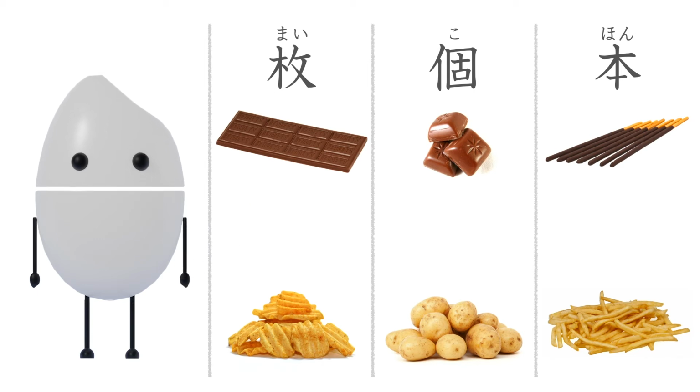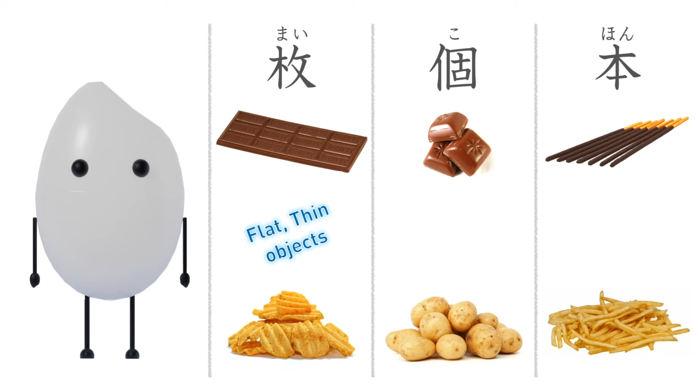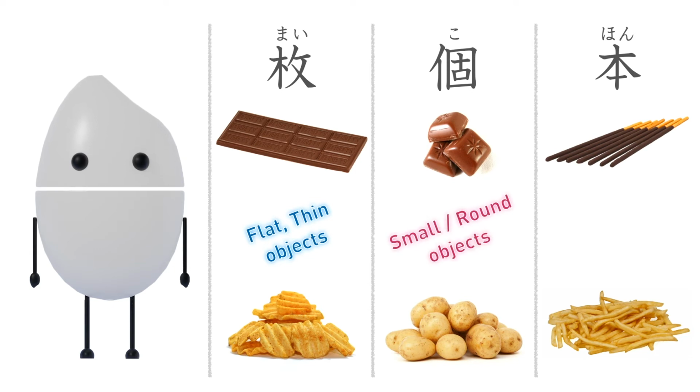The answer is the shape. The counter word mai is for flat, thin objects. The counter word ko is for small, round objects. And hon is for long, cylindrical objects.